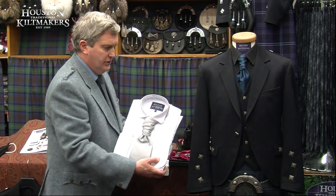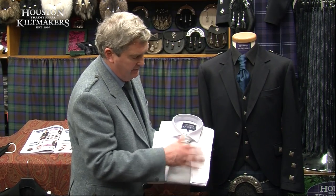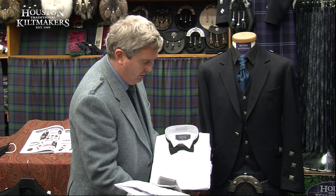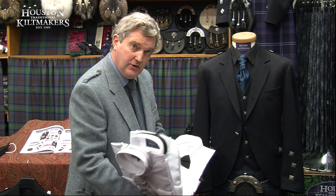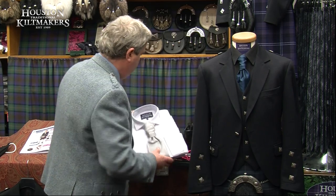Again, you get a choice of a free shirt and tie, either the spread wing of the ruche, the wing collar and the bow tie, or standard collar and bow tie. Or if you prefer a Jacobite shirt, we can give you a free Jacobite shirt.